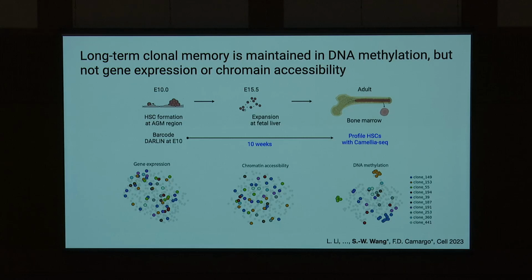I was very surprised by the data. Each color is a different barcode, a different clone. If you look at the low dimensional reduction of the gene expression data, you don't see any pattern, and also not from the chromatin accessibility. But if you look at the DNA methylation, you can clearly see that cells are clustered by clonal identity. We call it clonal memory, and based on this data, we conclude that long-term clonal memory is maintained only in DNA methylation, but not in gene expression or chromatin accessibility. So this gave us a lot of inspiration: maybe we can use DNA methylation to do lineage tracing.